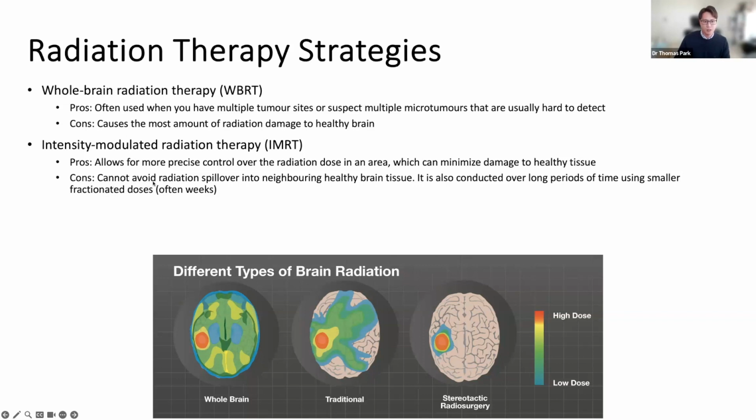So it still has radiation spillover to neighboring brain tissue. And these tend to be conducted over a long period of time. Because they are exposing normal brain, they tend to give low doses over 30 odd sessions, so over weeks, over a month. So the patients will have to come in often to the hospital to get this prolonged treatment.